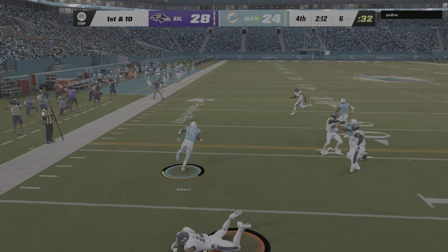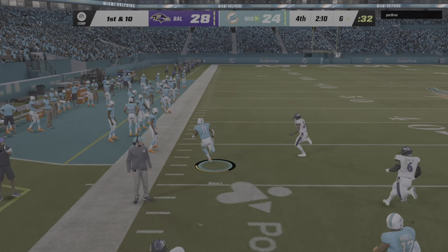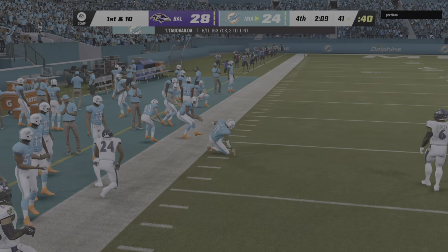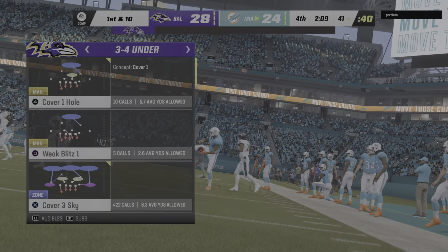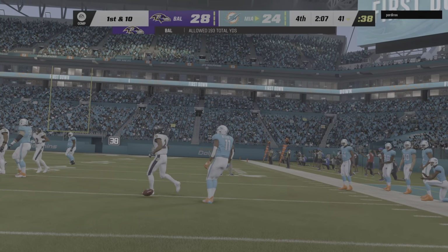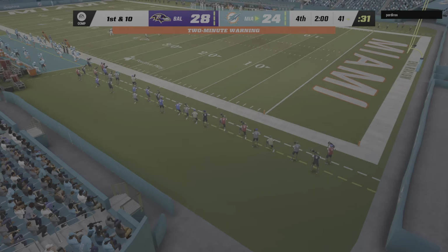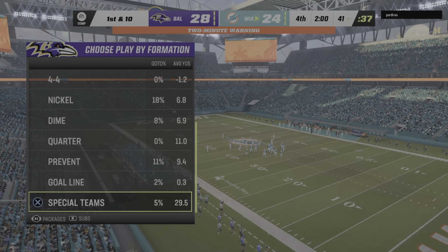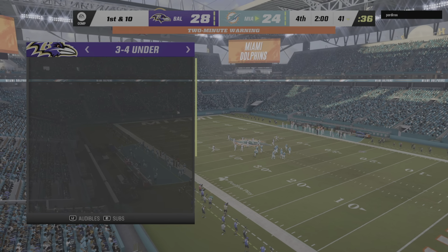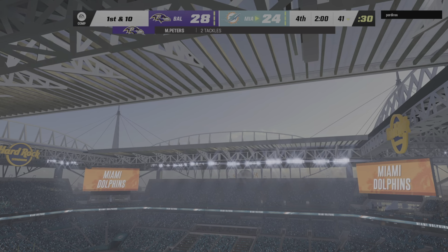Wilson snags it left side. And some room to run now. And they're going to get this beyond the 40 before he's taken down. It's a gain of 35. So the Dolphins have it as we welcome you back in. They come up on a 1st and 10, desperately needing a score here on what could be their final drive.